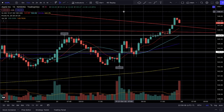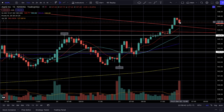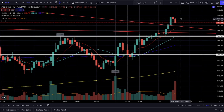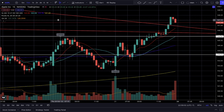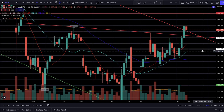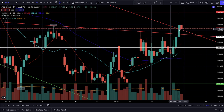And the reason why I say that is that we might see another retest of this descending level of resistance, which we might get just judging by how we closed on these last two 15-minute candlesticks. And if we decide to come back down and retest 147, and if we can't hold 147, then there's a great chance we can come back down to 146. So if we go out further on the 2-hour time frame, 146 is a critical level of resistance that we broke out of on Friday, which is the reason why we had this nice impulsive run up on the second to last 2-hour candlestick on Friday.